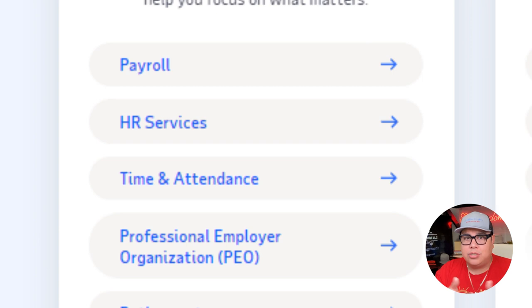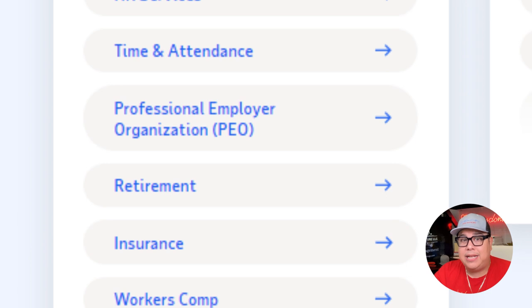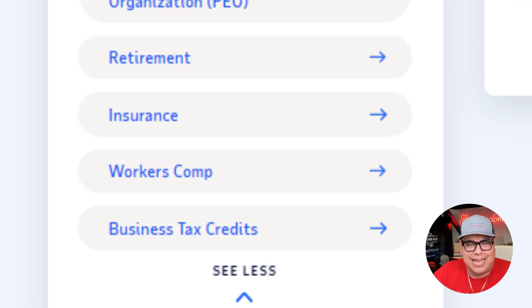So another part about this whole ADP situation is it's not just about payroll, okay? They offer a multitude of different products that you can use as a business owner. So not just payroll, but you can also do HR services, time and attendance, so you track everybody's hours. You get a professional employer organization. You can offer retirements and insurance, workers' comp, business tax credit. You're gonna have all of that under the same roof, which is a big deal. You can have it all managed at the same place.